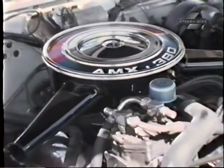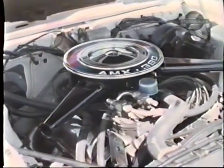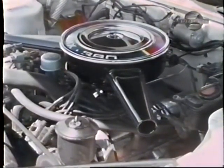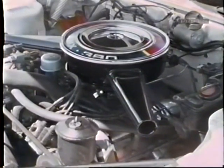This is the eight-fisted V that breathed fire into the AMX with 390 cubic inches of wallop and 315 horses at 4,600 RPMs. That's not bad for openers. But our little missile had the special optional headers, a compression ratio of 10.2 to 1, 425 foot-pounds of torque, and on top of all this, a four-barrel atomizer. This made it a real asphalt eater.